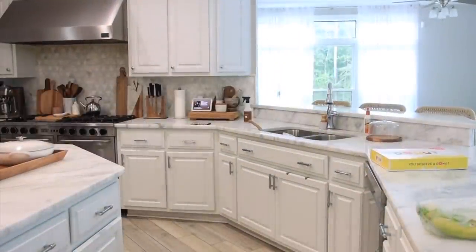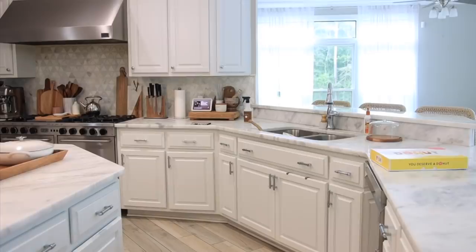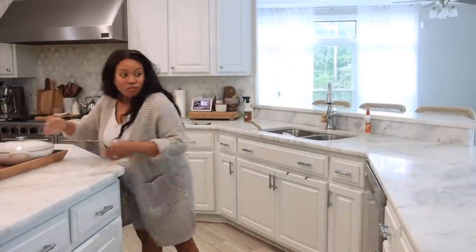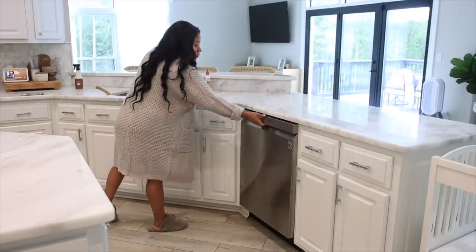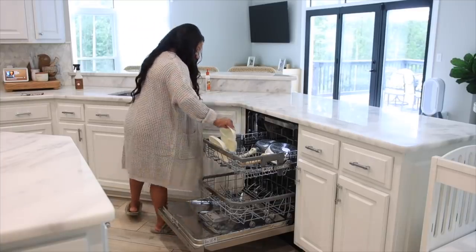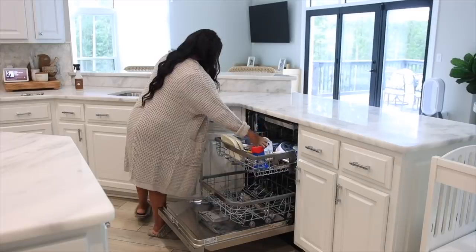So earlier on this day, I had a Walmart delivery, so I was just finishing putting up some of the groceries just so I could get the counters clear. And I had a few dishes from earlier that day just from breakfast and stuff, so I went ahead and loaded the dishwasher, and it really wasn't that many, so I just put them on the top rack and just ran that top area.